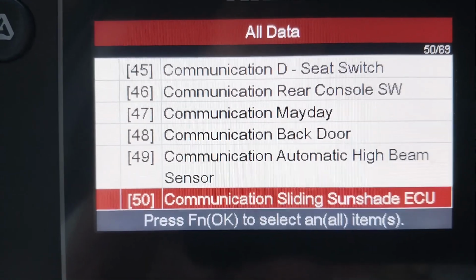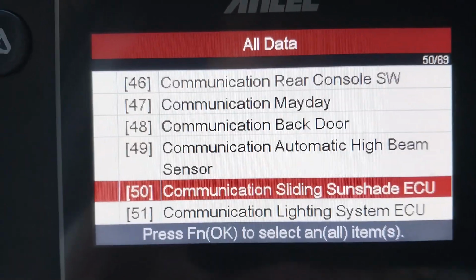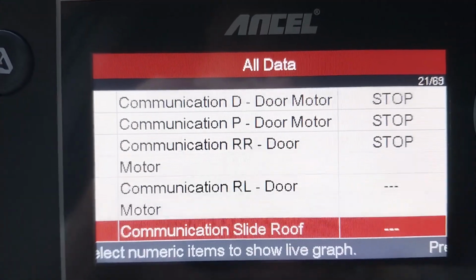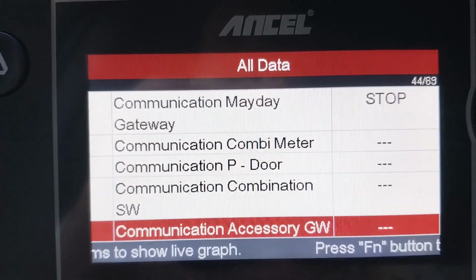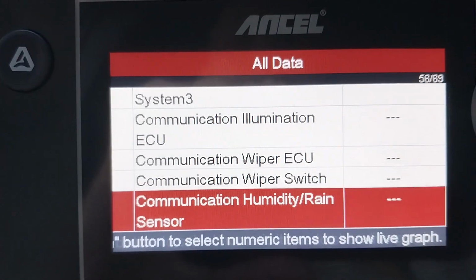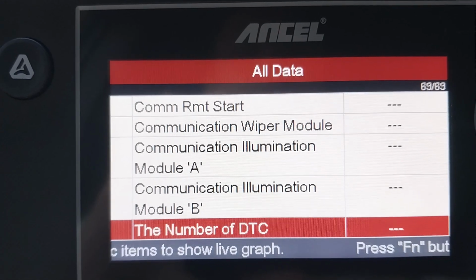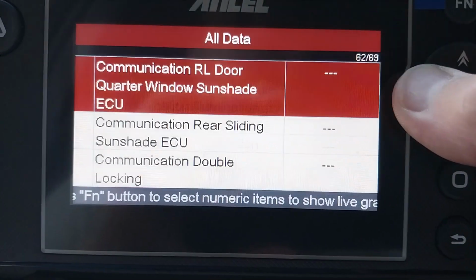Like a bunch of information, but nothing about the transmission again. Communication automatic high beam, sliding sunshade, ECU. What does it mean? Like bunch of not necessarily stuff. I think it just repeats itself. Even if I get into the menu, it just repeats itself. And again, I cannot get out from this menu unless I start pressing these buttons.